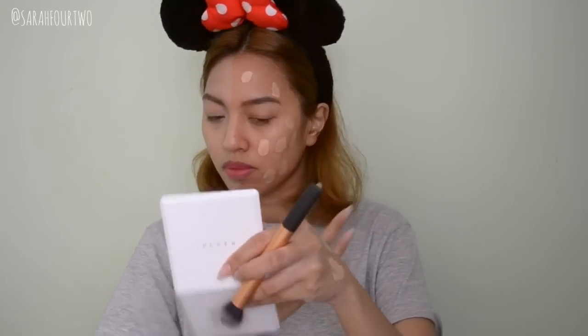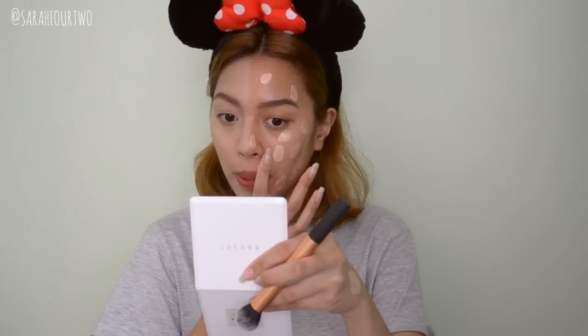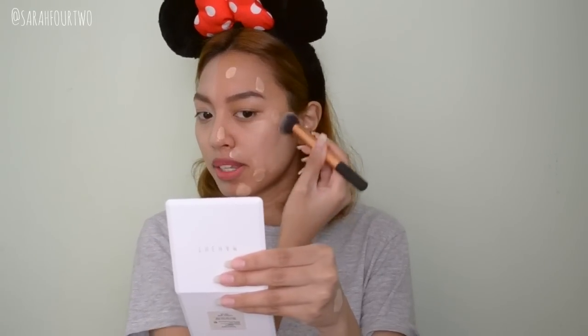I'm going to use a different brush just for the video purpose, and using my finger, I'll be using my index finger this time. I'm just going to do the same. You can see how it matches my skin tone a lot better. And in terms of consistency, this is a lot more thin. Since this is water-based, it definitely blends out a lot smoother and quicker. They also recommend to use your fingers for this BB cream, but again, I'm not really a big fan of that.